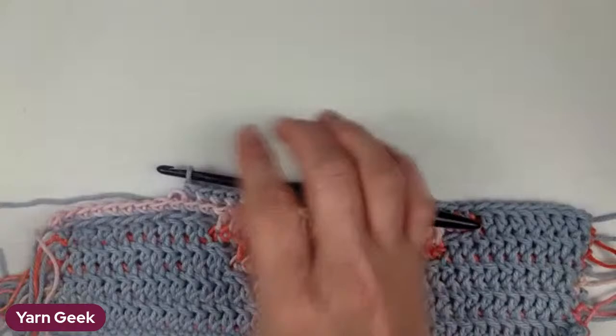Okay, there you guys look. Magic knot is not gonna come out.